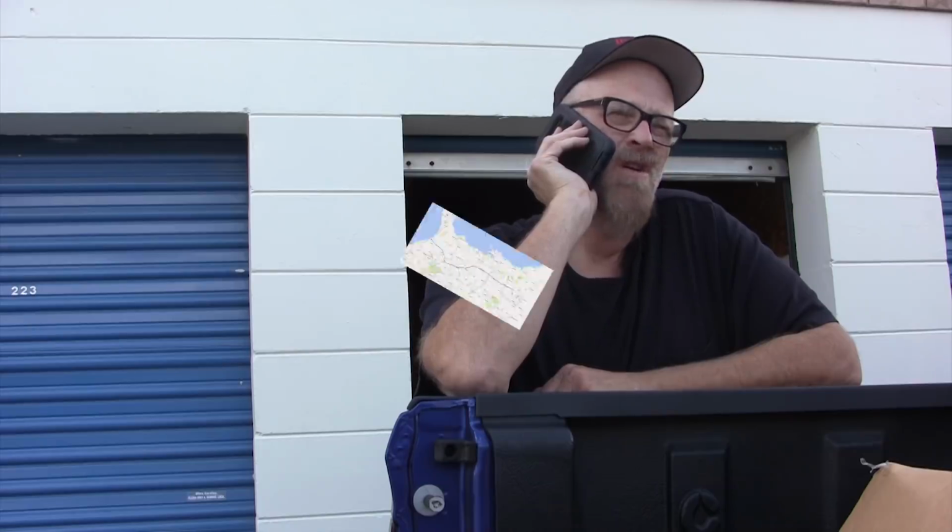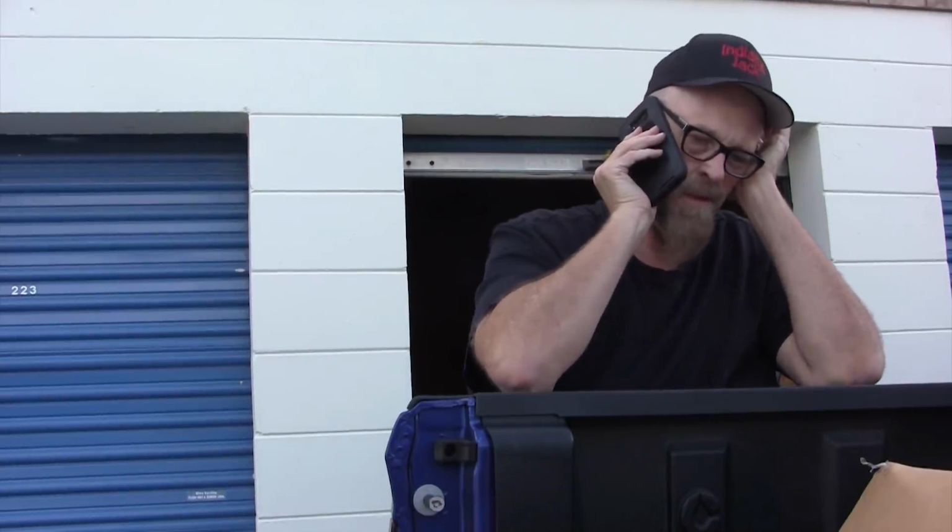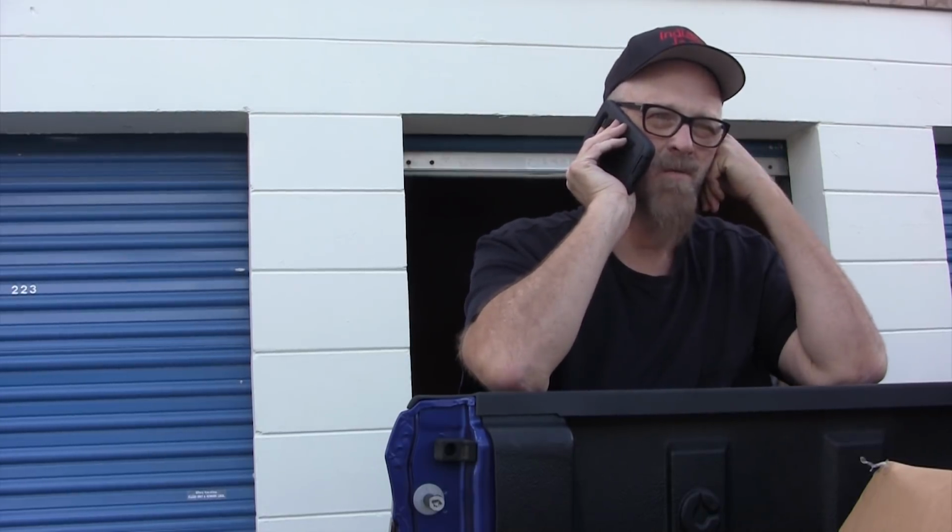Groveland, Georgia? Alright, so Groveland, Georgia to Sulphur Springs, Texas. That's about 1,000 miles. Yeah. Well, it depends on what they say. This morning they said noon, so I'm gonna call them back and see if it's really done at noon. If it is, then we're on for it.